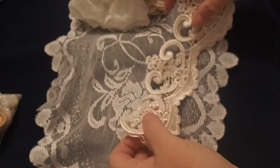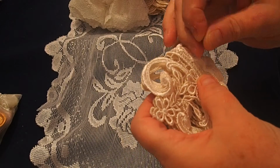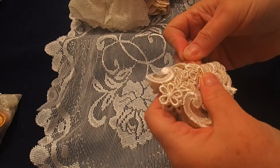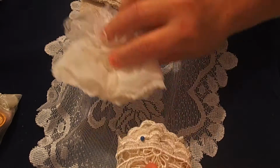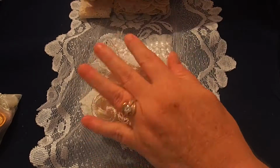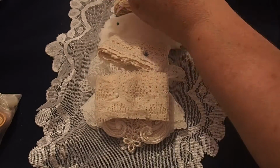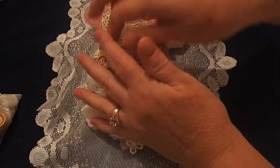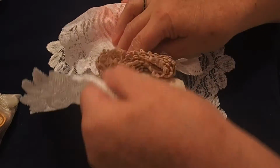Okay, and that is for the 10 laces that I'm taking from Tammy. I'm giving 10 trims that I hope somebody will be able to enjoy and make something awesome with. Okay, so that's number 3.